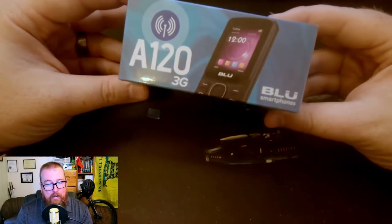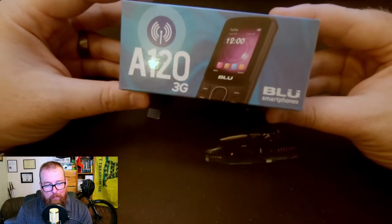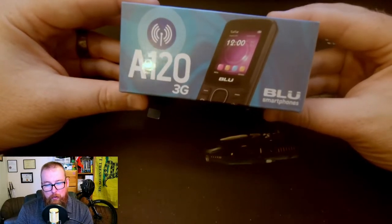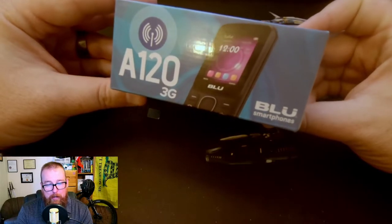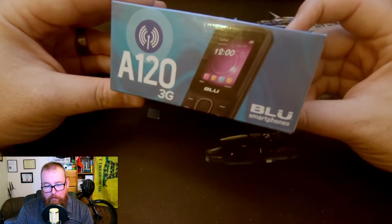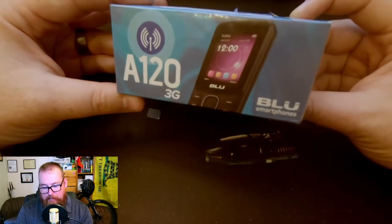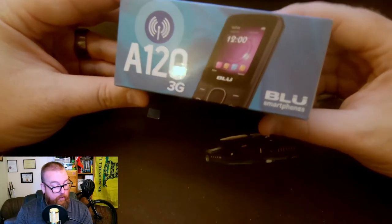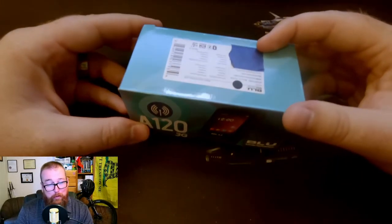But this is the BLU A120 3G. Sports a 1.8-inch color display, VGA main camera with flash and video, 128 megabytes of internal memory, and 64 megabytes of RAM. It does support a micro SD card slot up to 32 gigabytes, and it is GSM unlocked. It supports frequencies for 2G in the 850, 900, 1800, and 1900 megahertz range, and 3G in 850 and 1900. This is supposed to be compatible with AT&T, which is our provider. I'm hoping that is so. I do have the SIM chip already pulled out and ready to be put into this new wonderful device.